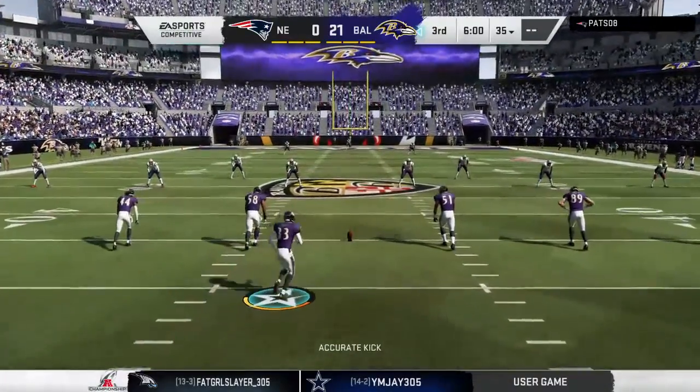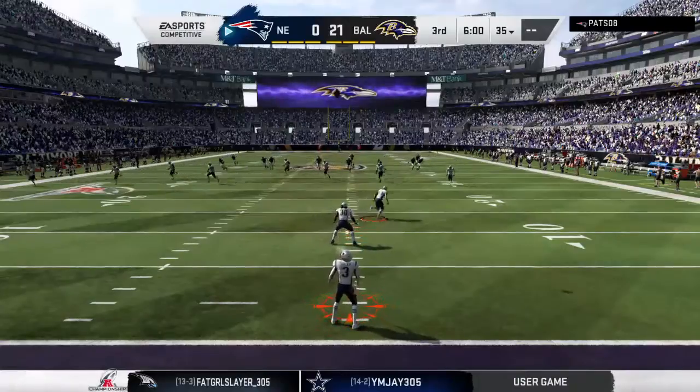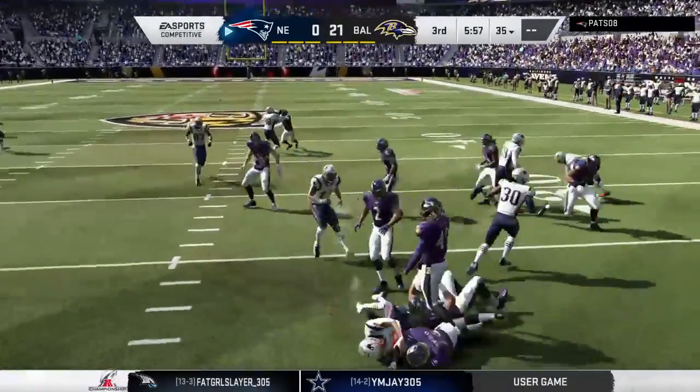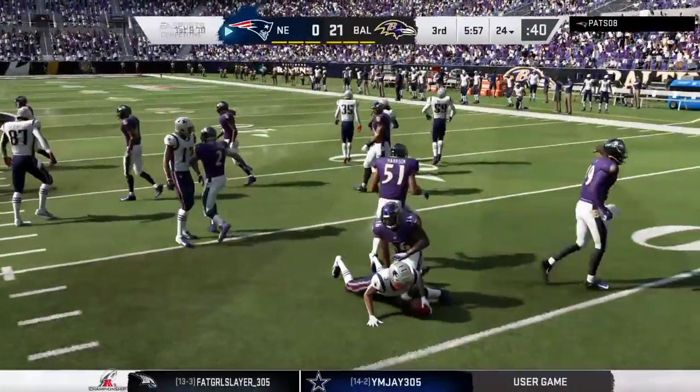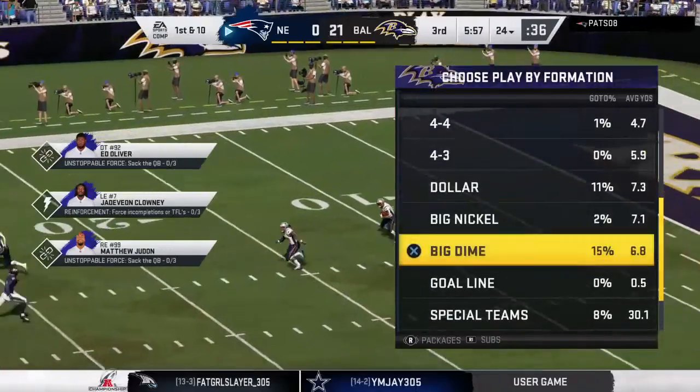One more half to decide who takes home the Lamar Hunt Trophy as we're back underway in this AFC Championship. This is taken at his 4. And a pretty good return here. He'll be stopped just shy of the 25 at the 24-yard line. At their own 24-yard line.